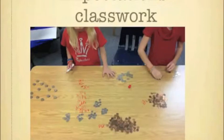Oftentimes we work with manipulatives, hands-on tools of math. It might be things such as working with money or pattern blocks or place value blocks. We also like to do a lot of partnering within class for students to share their thinking with one another and get multiple perspectives on how other people have approached and solved problems.